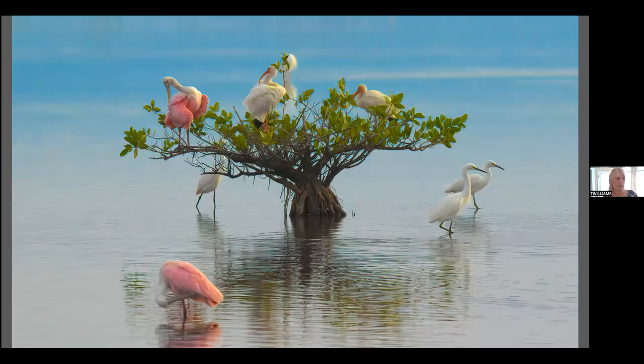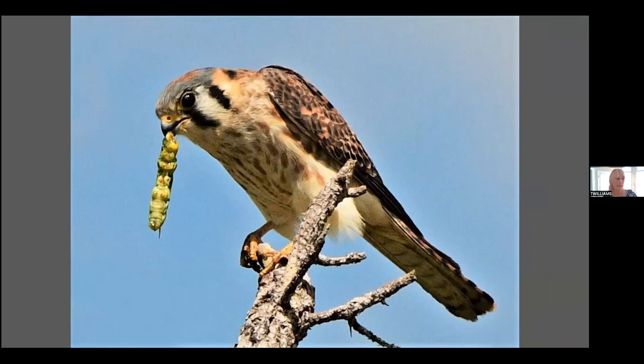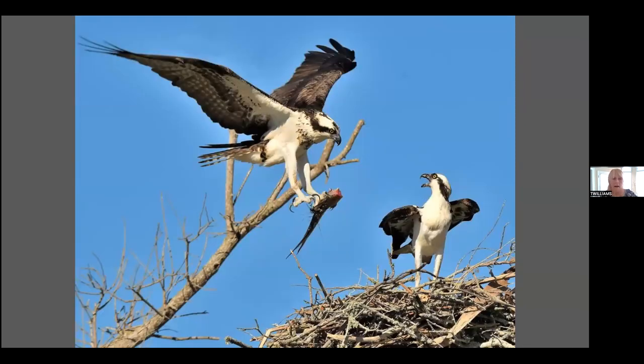Checking into the Mangrove Hotel, roseate spoonbills, snowy egrets, and white ibis in mangrove, Black Point Wildlife Drive. Striding with attitude, Willet, Fort DeSoto. Lunch is served, American Kestrel, Joe Overstreet Road. I ordered the whole fish. Ospreys, Fort DeSoto.